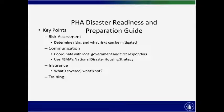Talk to everyone in advance, talk to everyone afterwards. And FEMA has a National Disaster Housing Strategy that lays out some of the steps that you can take in communication. So that's a big thing. Insurance: figure out what your liability insurance covers, what it doesn't. Do you need supplemental flood insurance?